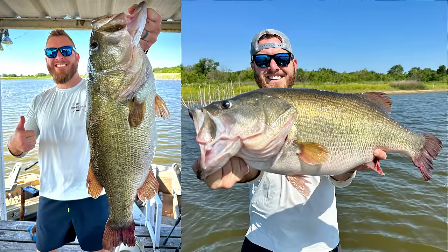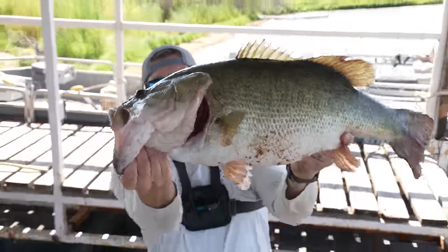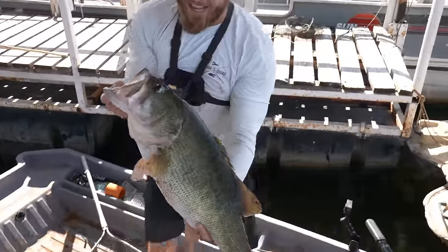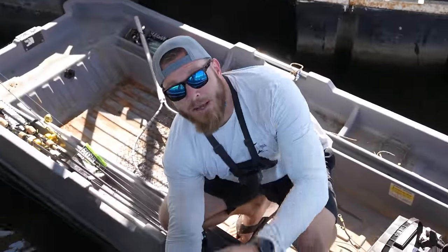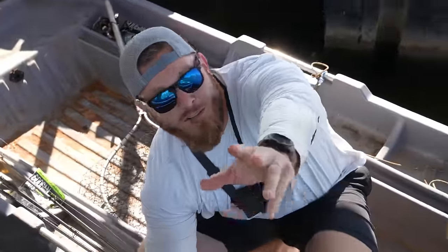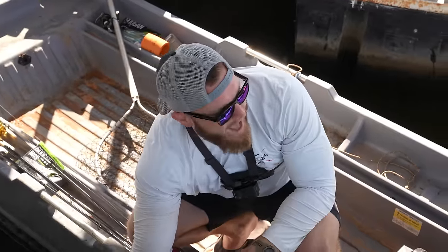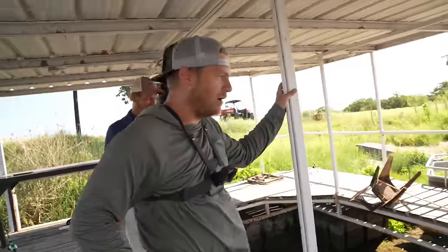Holy moly. Look at that fish. Look at the eyeballs, Mike. Look at that thing. Golf ball. Holy moly. Okay, we got to get some pictures here. We have a 12 pounder secured and we have not even completed our bag yet. We still have one more fish to complete our bag. Heck yeah, dude. Woo! 24 pound bag going on right now. Yeah, we're doing pretty good.